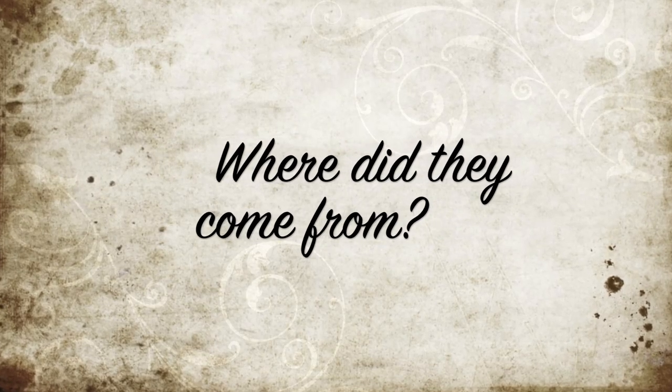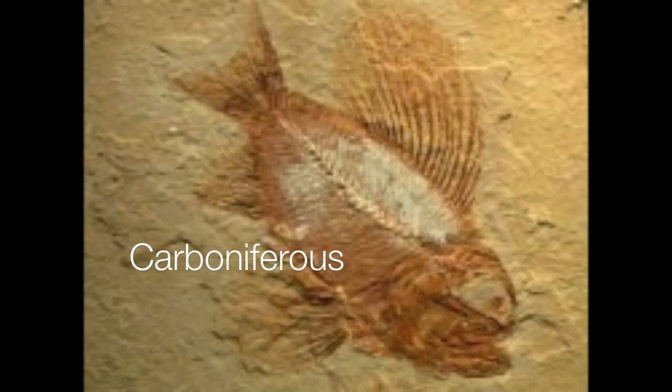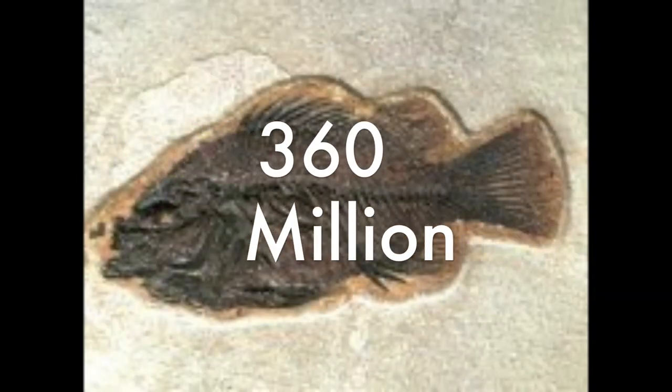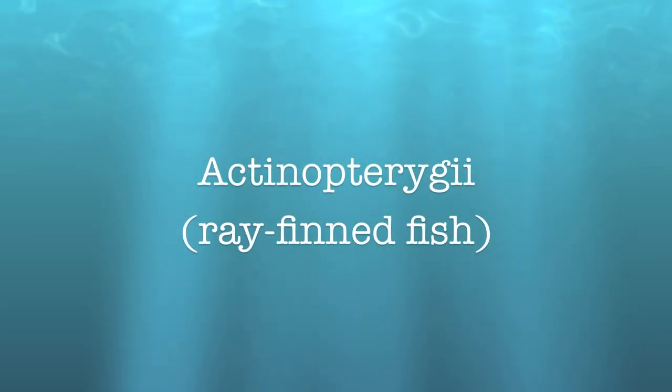The oldest ray fin fish on record is dated back to the Devonian period, which was about 400 million years ago. It has been found that Actinopterygii were dominant by the Carboniferous period, which was 360 million years ago, and began to move from freshwater to saltwater.